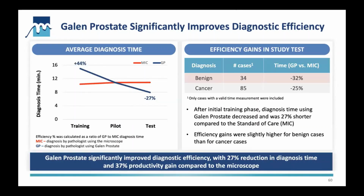The study shows that Galen Prostate significantly improved diagnostic efficiency with reduction in diagnosis time compared to the microscope arm for both benign and cancer cases. For benign cases, diagnosis time in the AI arm was 32% shorter than in the microscope arm, and for cancer cases, diagnosis time in the AI arm was 25% shorter. The average reduction in diagnosis time in the AI arm compared to the microscope arm was 27%, which translates to a 37% gain in productivity. You can also note the significant improvement in diagnosis time between the study phases, demonstrating the pathologists' fast learning curve for working with AI.